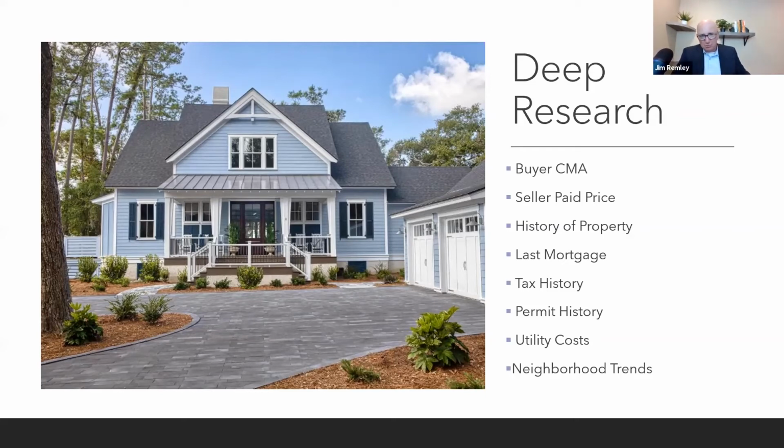First step, as we've all been trained to do, is to do a buyer CMA. An in-depth buyer CMA, same thing you do for a seller if you're taking a listing, looking at solds, looking at pendings, looking at active listings, even maybe looking at expired listings. Get the buyer in a position where they understand the market. Maybe do it in your office, have them up on the big screen if you can, and show the buyer what's happening in the marketplace.